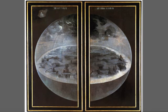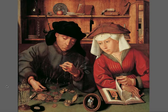All right, our next artist is Quentin Massys, and he's an example of an artist who's looking back at the past century for inspiration, and it's an interesting juxtaposition with Hieronymus Bosch, because you can see he's making reference to things in the past. That Limburg Brothers image that I saw of the Adam and Eve, that's a reference to something in the past. And there are other artists who do similar sorts of things.